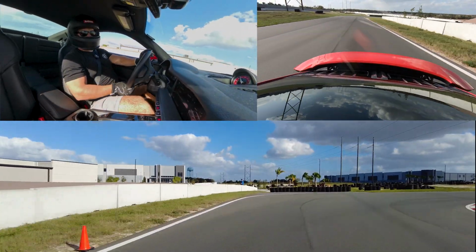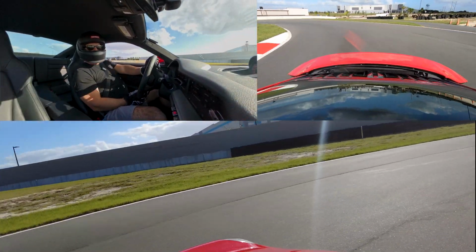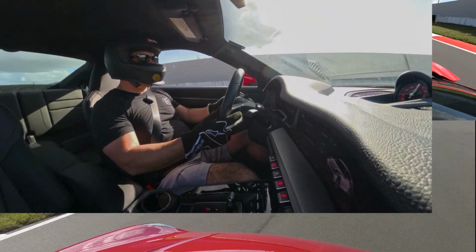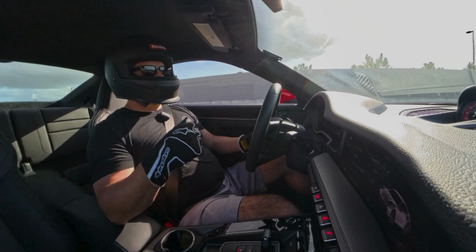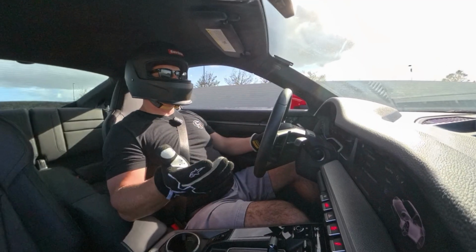But that's a lap. We'll just do a little cool down here and I can talk a little bit more. Like I said, overall, very great car. The Soul exhaust sounds really nice, actually. I really like that. These Eagle F1s, good for the street.